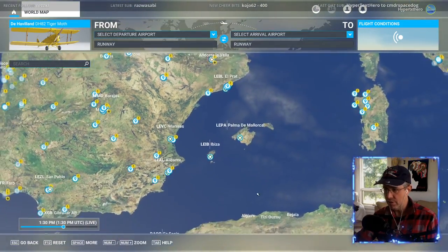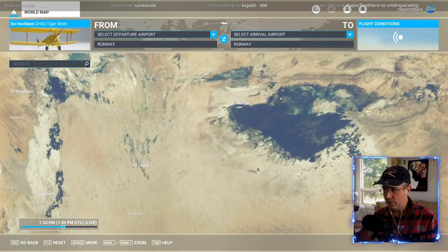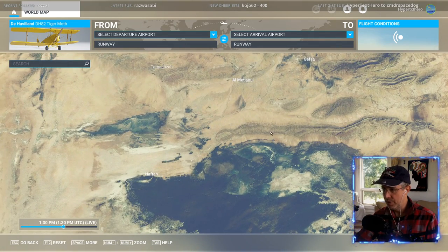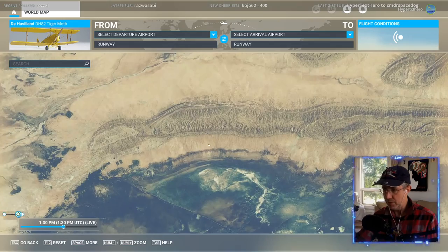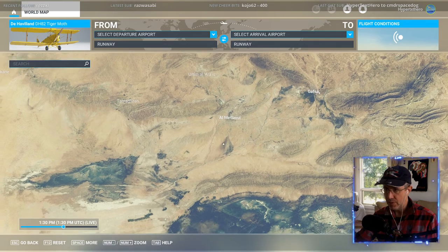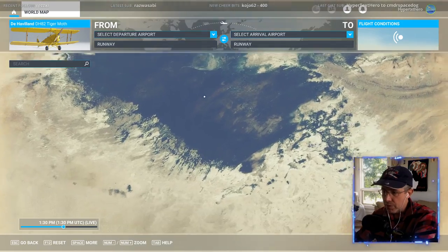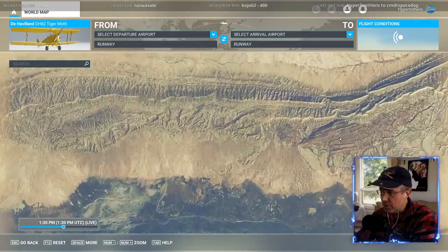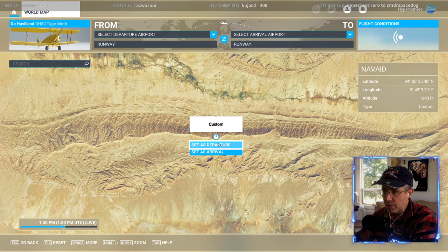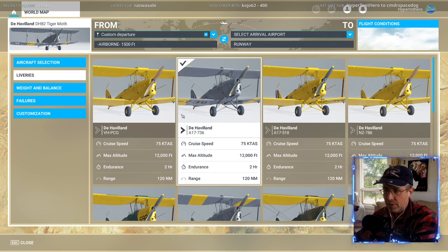So let's go down here to Tunisia, where The English Patient was filmed, both in Tunisia and in Italy. But there were scenes of The English Patient filmed down here by a mountain oasis. And let's just fly around here a bit. Try to find a spot. I used to know where it was. Just put ourselves on top over here. Set it as departure. Try a different livery. Let's try the silver one.